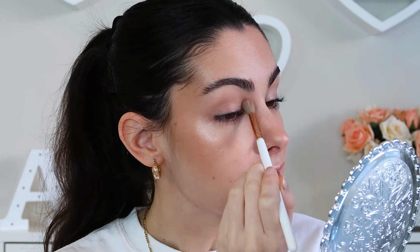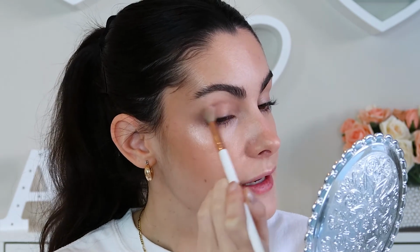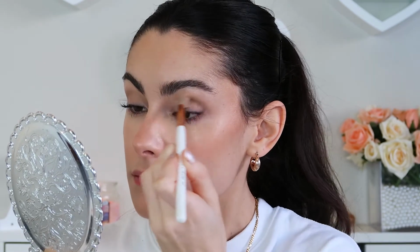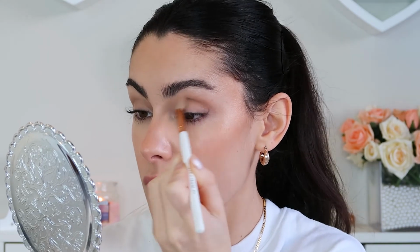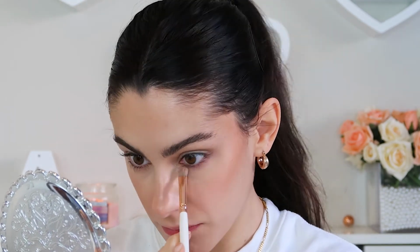This is like a really nice technique because if you are using a bronzer already, it kind of just ties into that and it just looks really natural. It kind of just looks like, you know, your eyelid. But it also adds some dimension and depth and makes you look more awake. And then I'm just going to take that same bronzer and put it right under the eye.